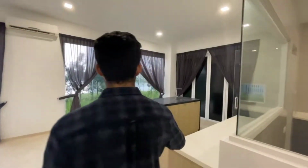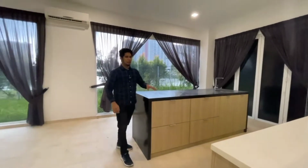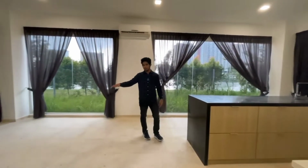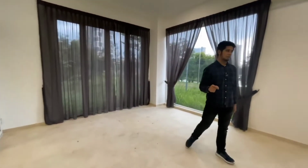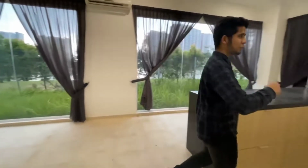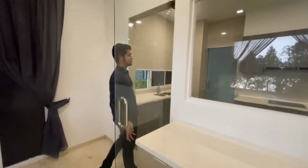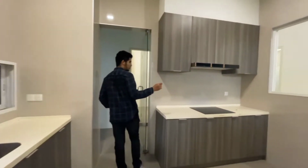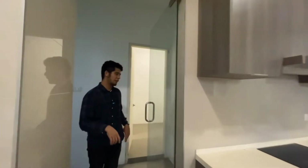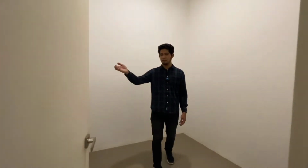And over here, this is the dry kitchen area, and this is the dining area. Now, from the dry kitchen area, you can see through the window to see the wet kitchen area. Right now, we are at the wet kitchen area, and I want to show you the laundry room and the plus one room. It also has its own attached toilet.